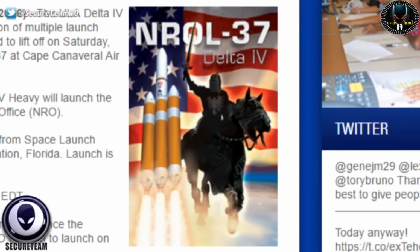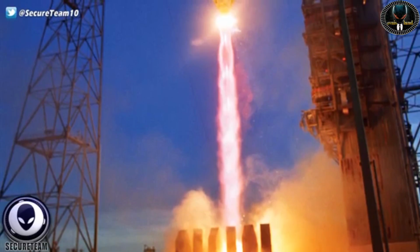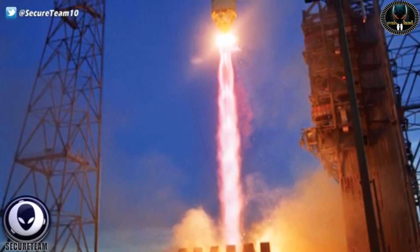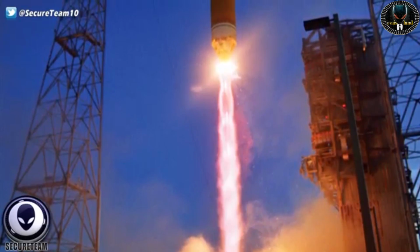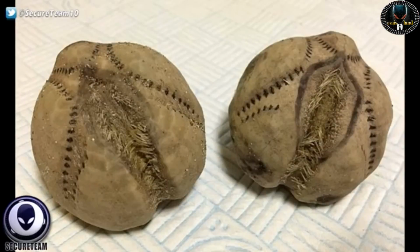So again, two more so-called secret spy satellites are being launched into Earth orbit. They were launched. They're successfully on their way, 23,000 miles above the Earth at this point. And we can only imagine what their purpose is and what they're looking or watching out for out there in space.